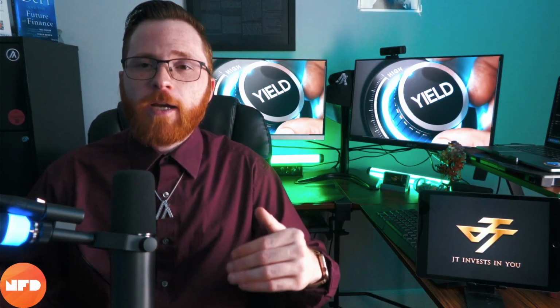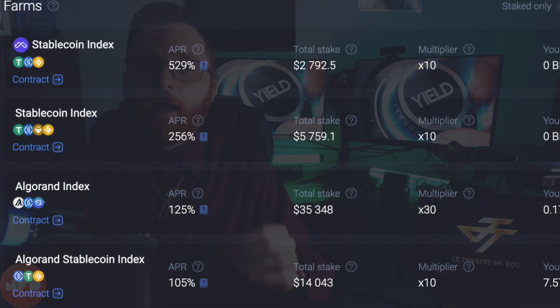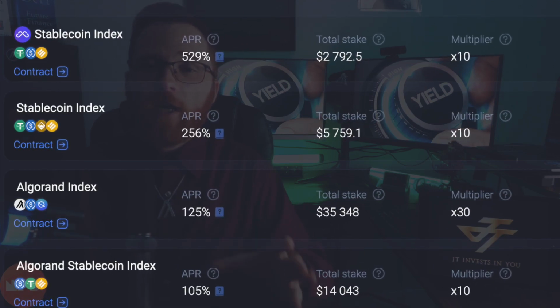And then you're free to check out all of the portfolios and yield farms. In my opinion, I really like the portfolios, including the Algorand stablecoin index, the Algorand index, and even the multi-chain stablecoin indexes. They're all fantastic, and I'm participating in each and every one of them.